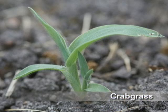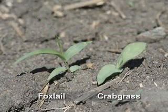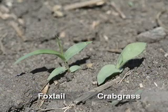Next photograph, you might have foxtails. They don't have the hairs all over, but yeah, there are different annual grasses out there, but control is really kind of the same for all of them.